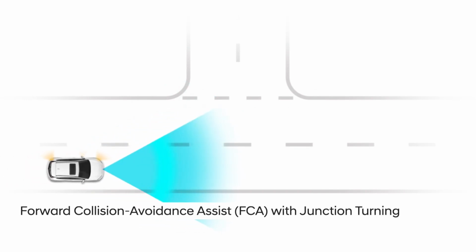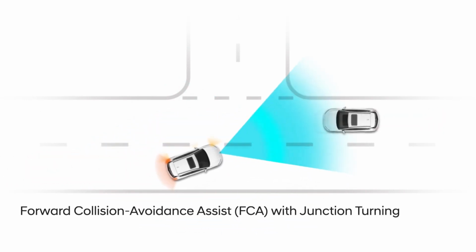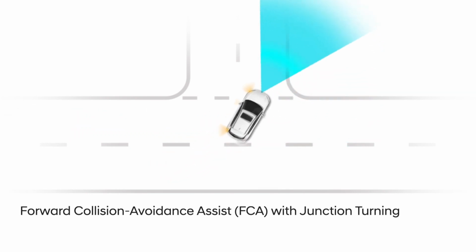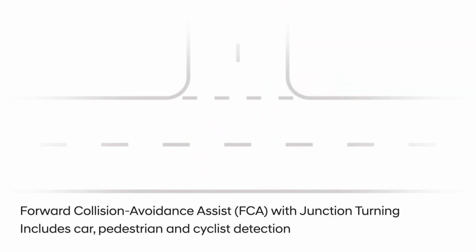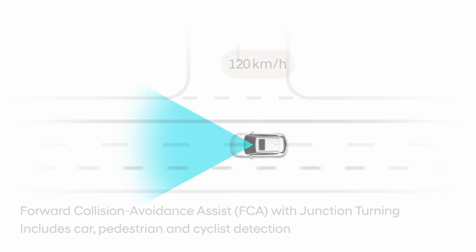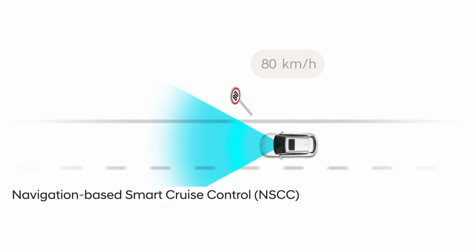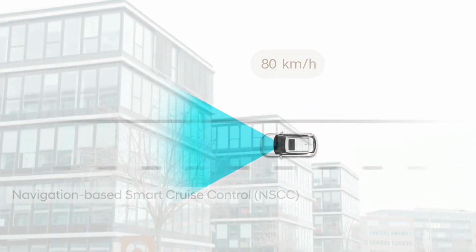Forward collision avoidance assist with junction turning can apply the brakes to prevent a collision when turning left at an intersection. FCA also includes car, pedestrian and cyclist detection. Navigation-based smart cruise control adjusts vehicle speed autonomously when driving on a highway or expressway.